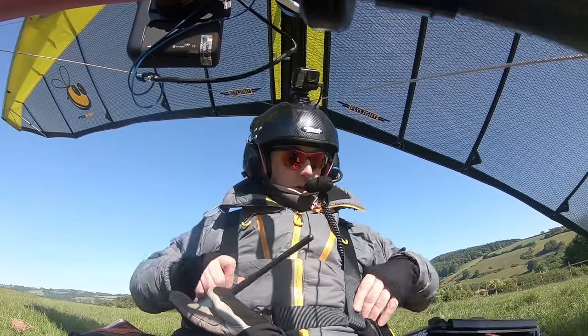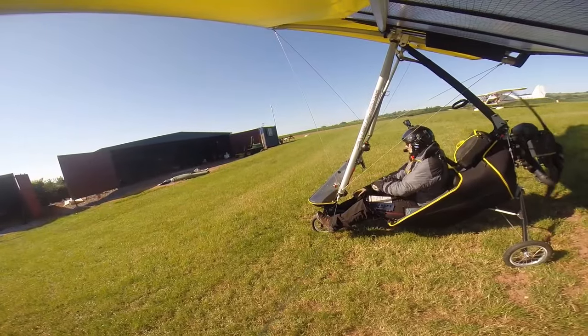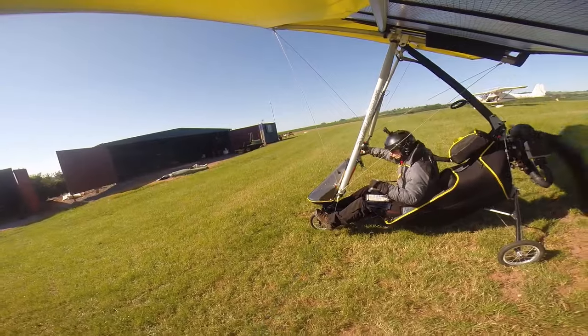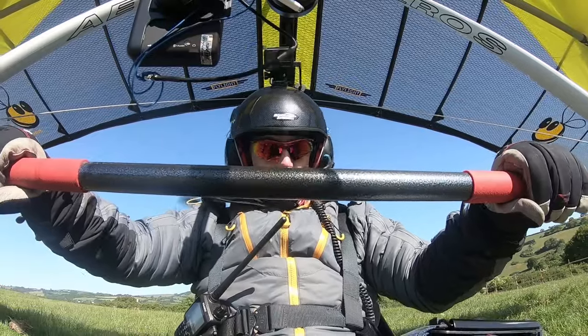Weather, I've checked 3 times. Machine went together well, nice and simple. Takes less than 10 minutes to get this thing ready to go, 15, 20 with the walk round and fueling. But that's still not too bad. Let's do this.